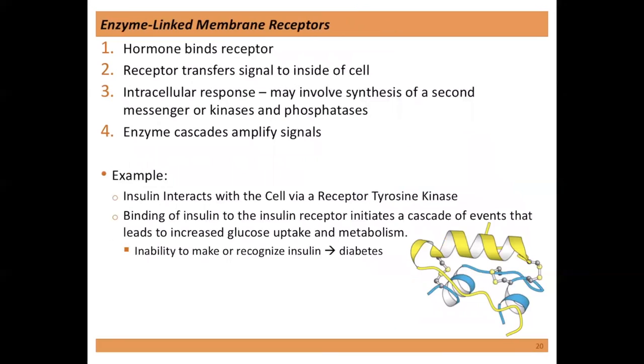So again, the general idea: a hormone binds a receptor. The receptor transduces the signal to the inside. You get an intracellular response. That intracellular response may involve a second messenger, or a kinase that adds phosphates to things, or phosphatases that remove phosphates from substrates. And again, you may get an enzyme cascade.